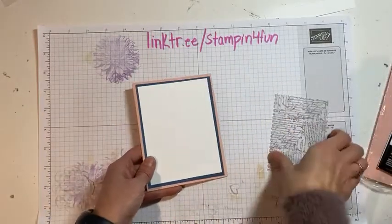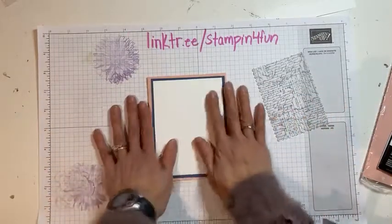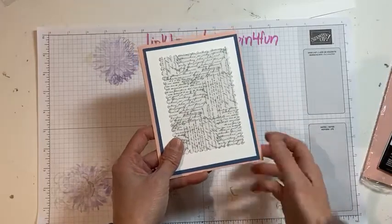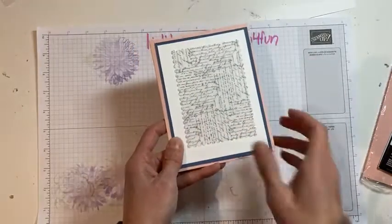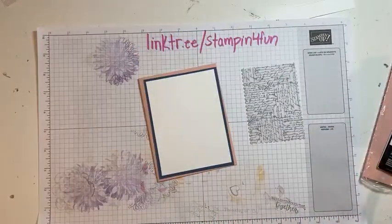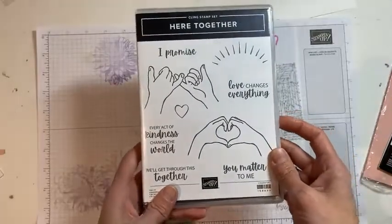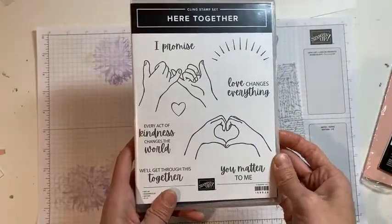Okay, so here we go. I was just playing. I knew I wanted to use these colors. I knew I wanted to use this die cut piece of vellum. I thought, you know what, it looks kind of white and blank here, so let's jazz it up a little bit. I decided to grab the Here Together stamp set.